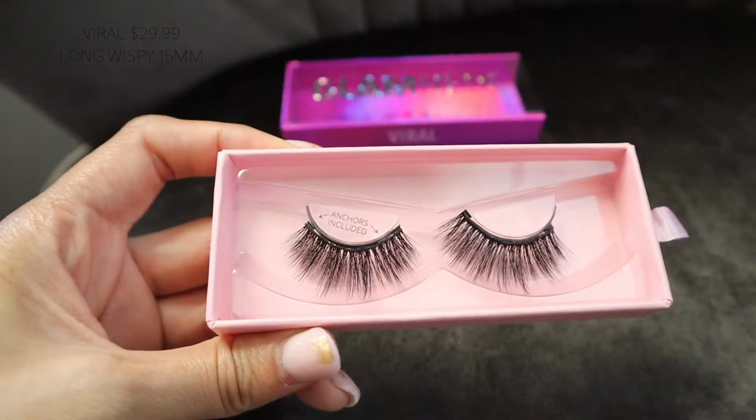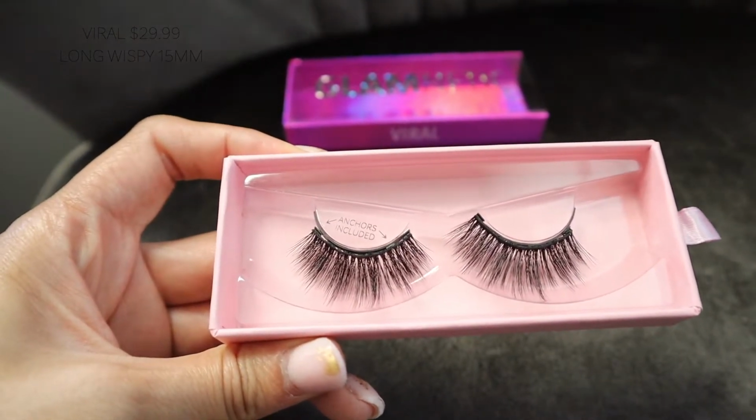It's a pretty full lash, not over dramatic, but still a little fuller than most, which is not really on the natural side, if you will. But I wanted to test and try these out because something about the style just spoke to me.